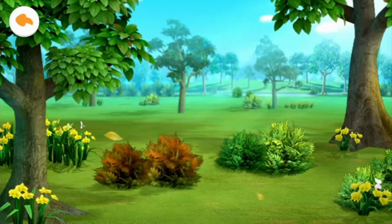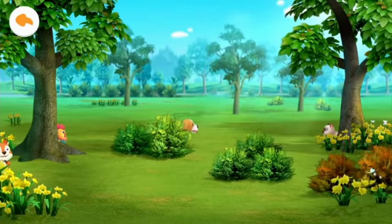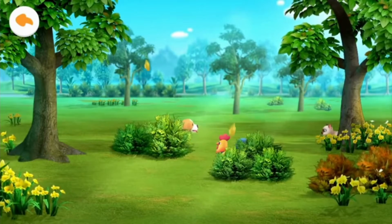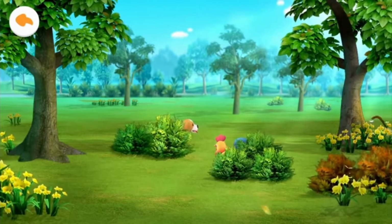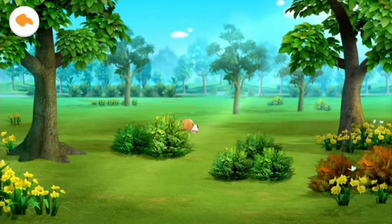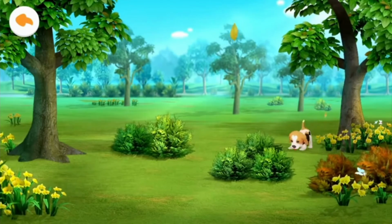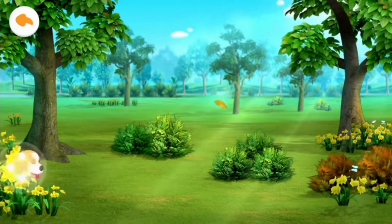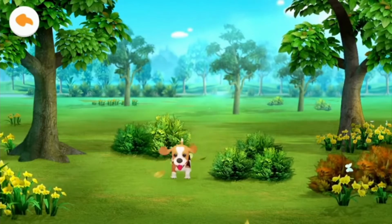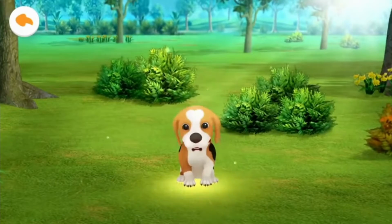Let's find it. It's a squirrel! Wow! A super cute kitten! Cuckoo, cuckoo, cuckoo! A big rooster! Bingo has been found! You are amazing! Bingo is having a great time! Love you!